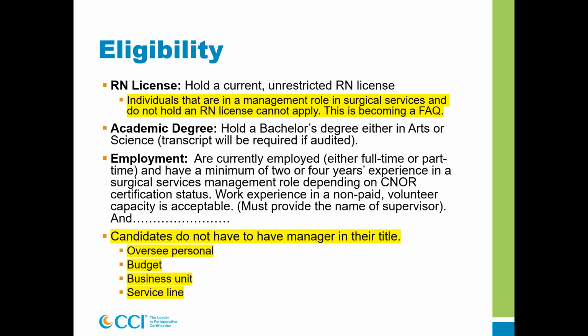Eligibility. So you must have an unrestricted current registered nurse license. We get asked a lot, I'm in a management role, but I don't have an RN license. So you're the manager of CS or manager of another unit, but you do not have an RN license. You are not eligible to apply.